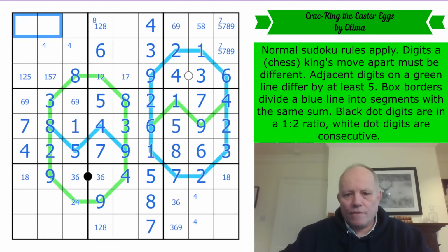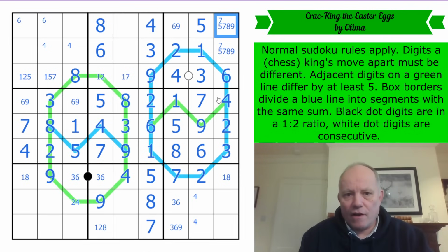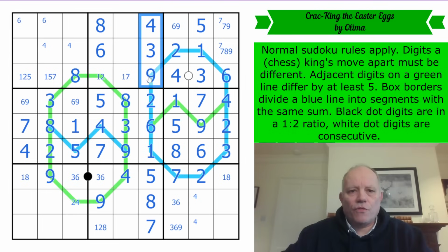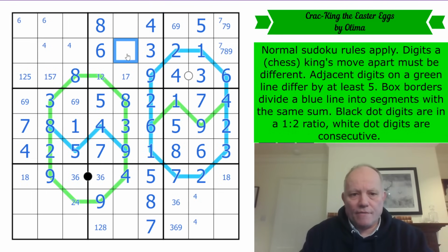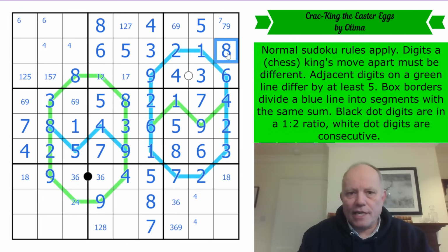6 is now in one of those 2 cells in box 1. 8 has to be here in box 2. That fixes this as a 5. 8, 6, 4, 3, 9. This is 5 or 7 in this cell. And this is 1, 2 or 7. So that's the only place for 5. 6, 5, 3, 2, 1. Well, the 8 in this row is easy to place. In fact, that's become 9.